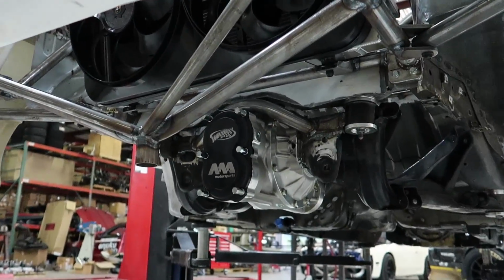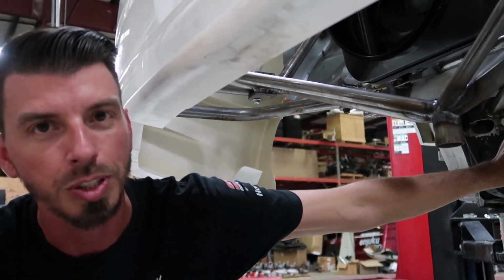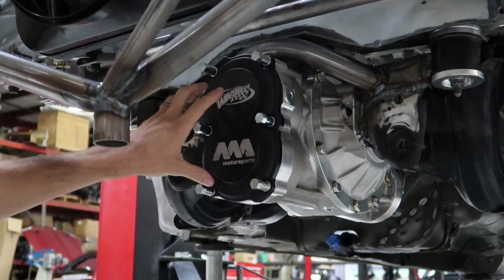All right, so in here we have a Winters quick change. It's actually the newer version that MA worked with Winters to create. Their old version was a 12 bolt. This is a 6 bolt, so it makes it even faster on your quick change.